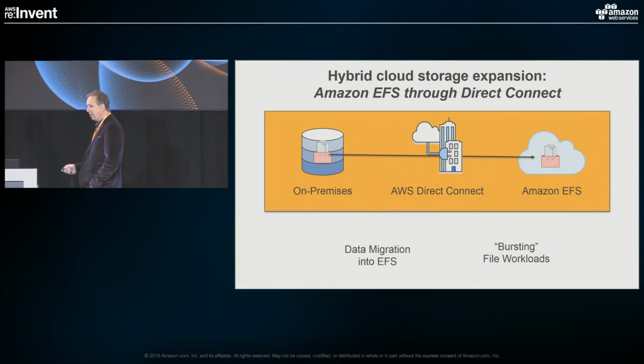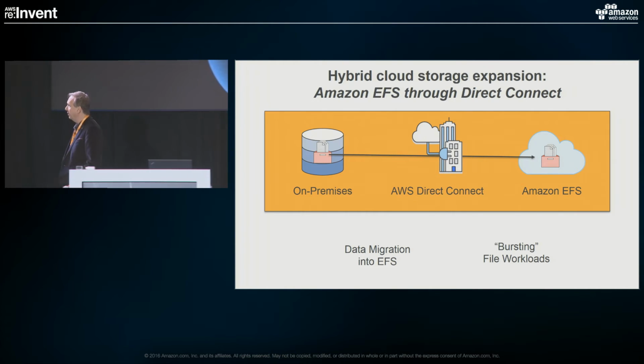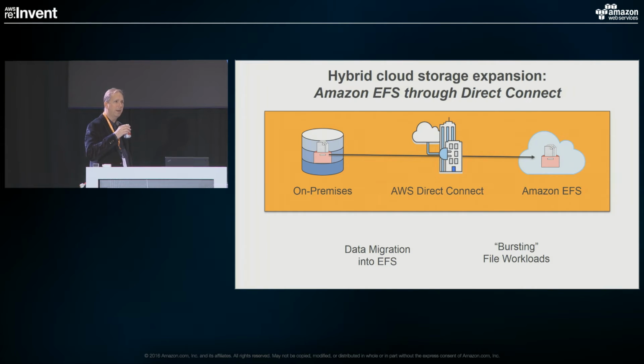So one thing, and this is not really a Direct Connect feature, but I wanted to put it in here, is we're offering EFS through Direct Connect. So this is something that we're going to be expanding, the ability to do a hybrid network by offering EFS directly over Direct Connect as well.